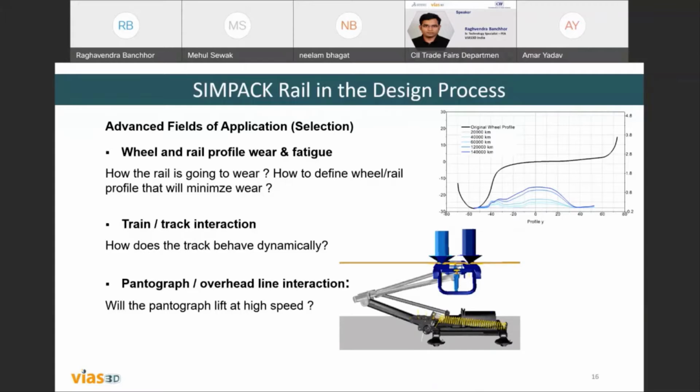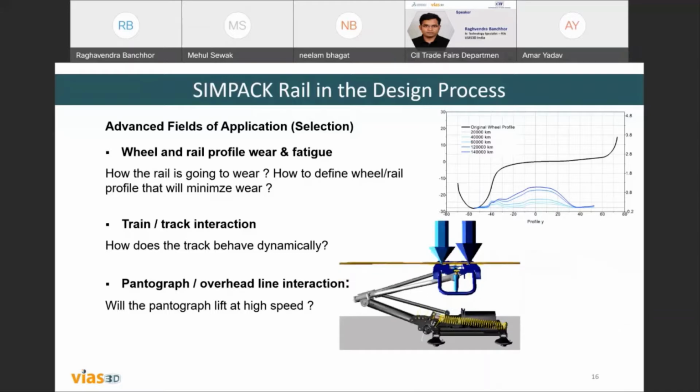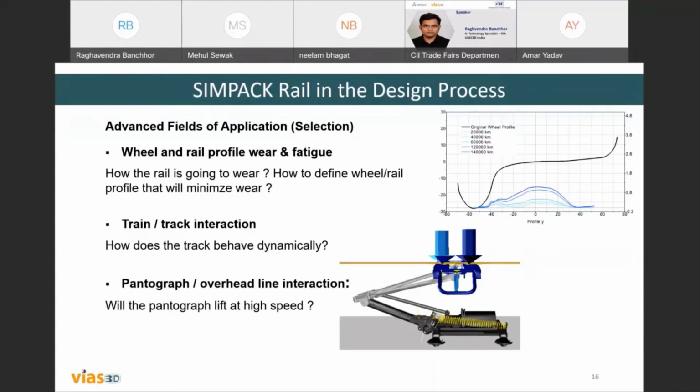And there are certain advanced field applications wherein you have the wheel and rail. So wheels are always in contact with the track. Okay, and there's a huge vertical load, not only vertical load, but you have the lateral load as well. And due to this friction and very high load, the wear and tear is quite common. Okay, so how do you basically account for this one?